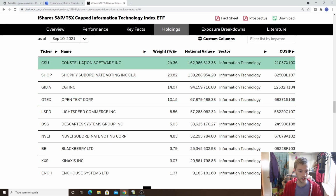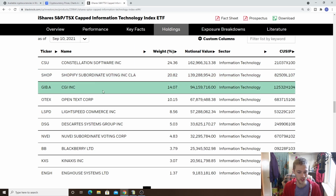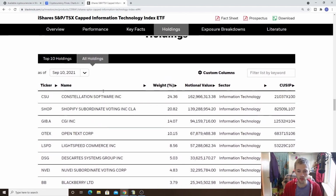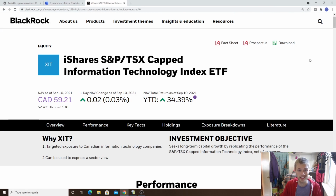And we've seen Constellation and Shopify go crazy over the past couple of years. So I think those 2 stocks are probably accounting for most of the growth inside this ETF. So you might want to look at those individual stocks too if you're interested in this ETF. But that's a quick little overview of this ETF. It's a nice little exposure to some tech companies. And once again, if you guys think that the Canadian tech companies have some potential, definitely take a peek at XIT.